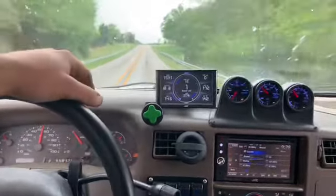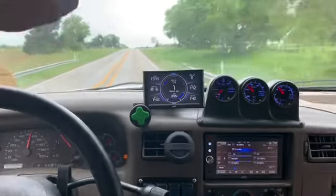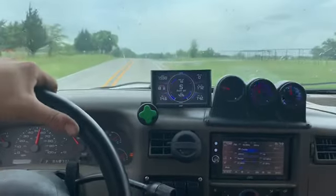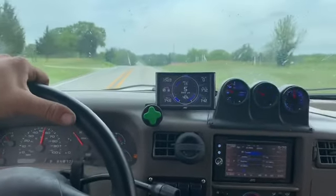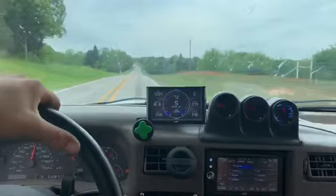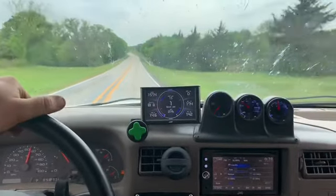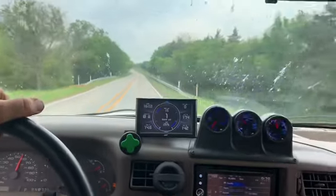But you've got to remember, I'm still on the original head gasket and I don't have ARP studs, so I've still got to be kind of conservative on it. But it does perfect for what it is. See, we're in fifth gear here, and just cruising right along at about 55.